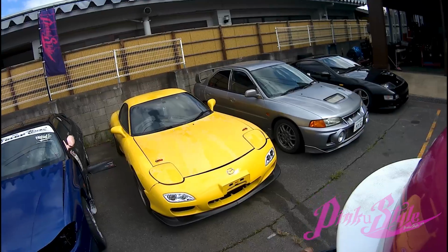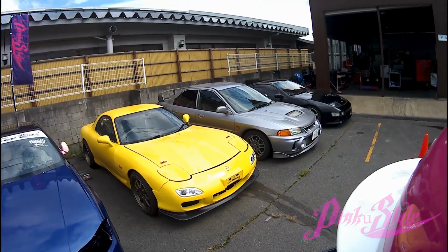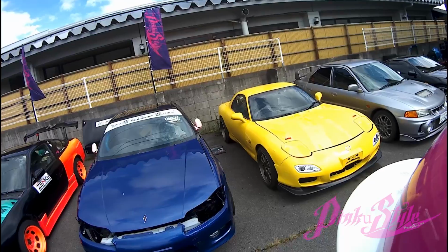This used to be my RX-7 right here, but I actually sold it to a buddy in the process of actually restoring this, going to paint it and all that stuff like that. That's the engine right there on the stand, and that's the engine that's going to go into this car right here after everything gets restored.